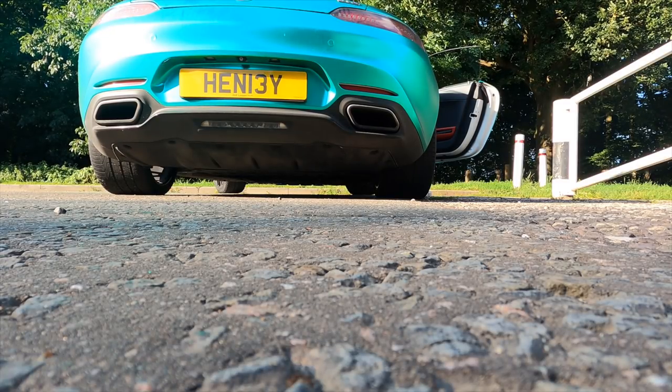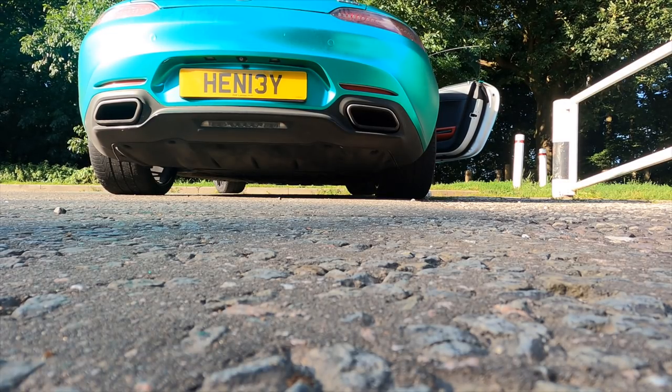Is it an aftermarket exhaust? Is it a stock exhaust? It's gotta be aftermarket in my opinion, because it literally sounds like the GTR, mate. It is a stock GTS exhaust. I don't know if you've ever heard one on eBay or heard one go by, whatever, you know what one sounds like, but that is not stock. No way.